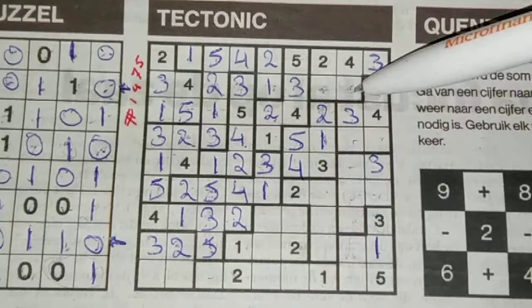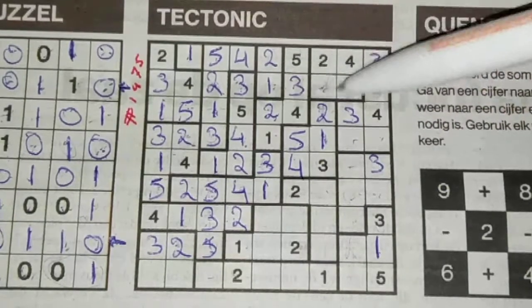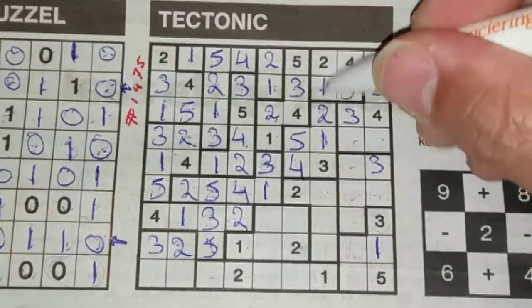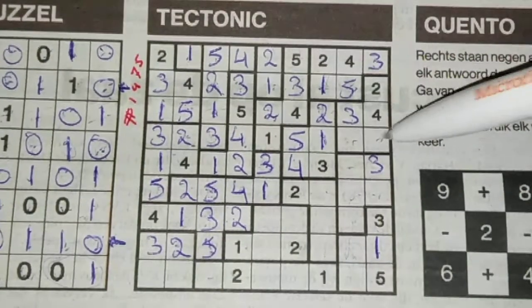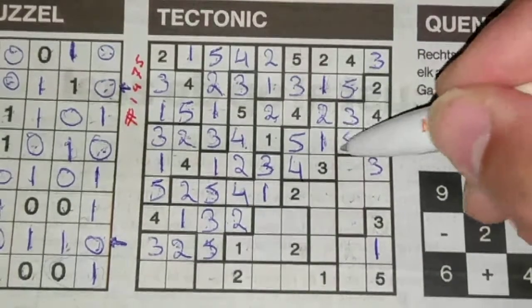1 and the 5. We have a 5 here, no 5 there. 5 should be here, and the 1 goes there. Two boxes left, the 1 and the 5. We have a 1 here, no 1 there. 1 should be here, and the 5 goes there.